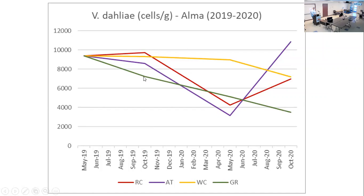The grass seemed to be less, and you can see the grass went down at every sampling point. That makes sense because this is Italian ryegrass, which we don't think is a host for verticillium. The verticillium went from about 9,500 or 9,000 to under 4,000 in 2 years, 2 growing seasons. So that's quite interesting.